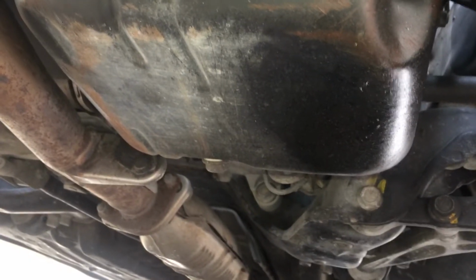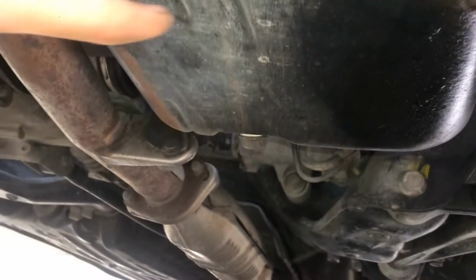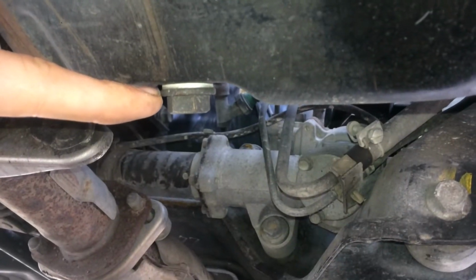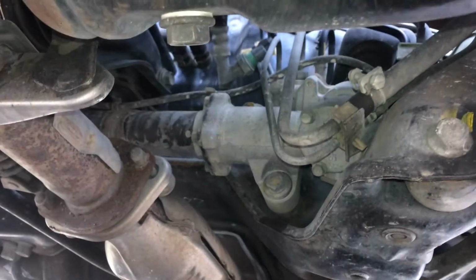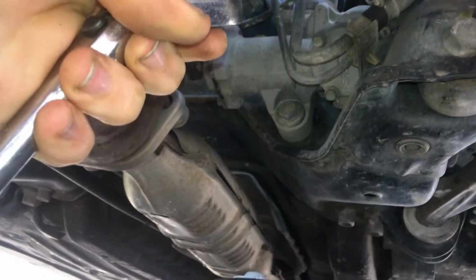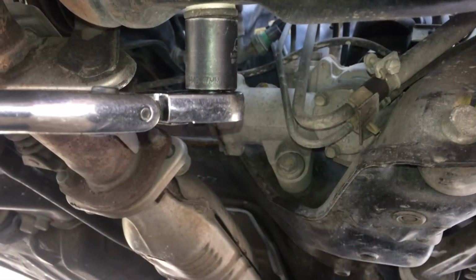Now, as you can see, I'm under my car. This is on the driver's side of the car. You can see right here we have the oil pan, and this is the drain bolt right here. What you want to do is get a socket that fits, and I believe it is a 17 millimeter. Yes, it is. It's a 17 millimeter socket.